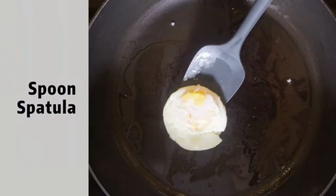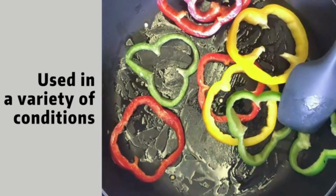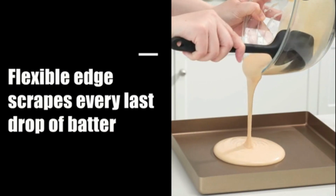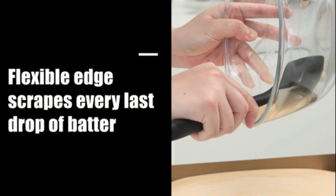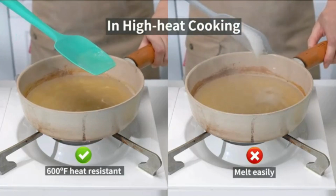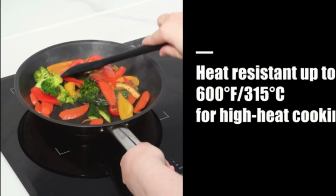Best balance of flexible and sturdy. Too stiff or too soft, nobody wants that. So we experimented over and over again to try to find the best balance of hardness and flexibility. Here it is. They are sturdy enough to bear pressure and soft enough to reach the side of the bowl.